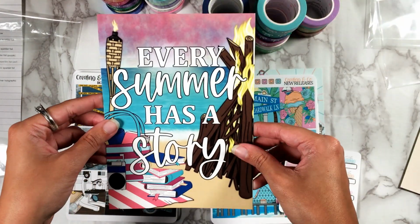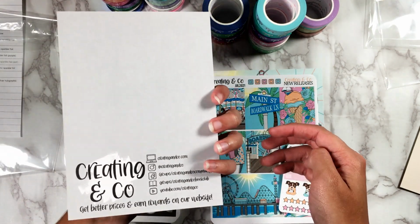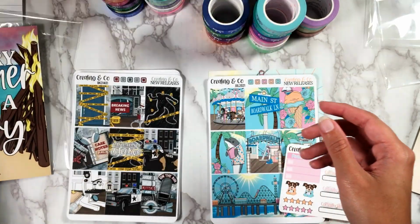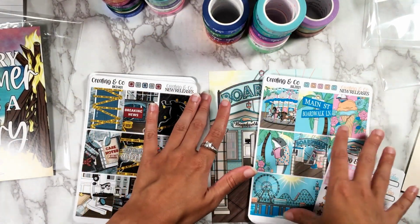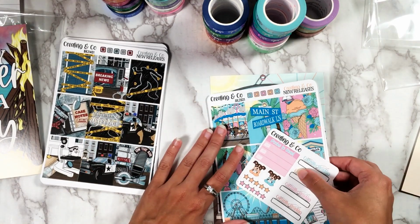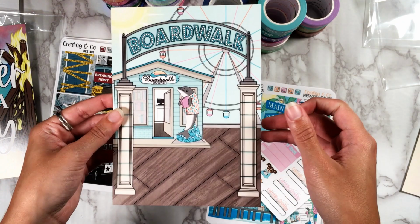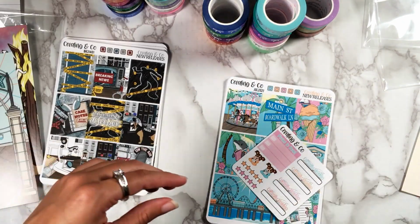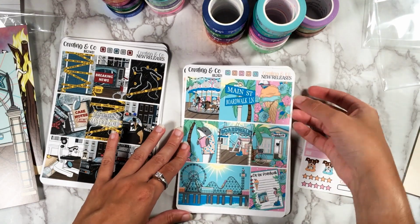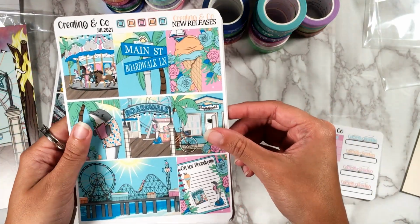So we have our journaling card. Every summer has a story. There's all the business info on the back. And then, this is a few kits, and this is just the one. So we're going to go over the sub first, which has its own journaling card, which is the theme of the kit, which is Boardwalk Books. And obviously I had to pick this up because I live in Santa Cruz, pretty close to the Santa Cruz Boardwalk, and I go there fairly frequently, I guess.